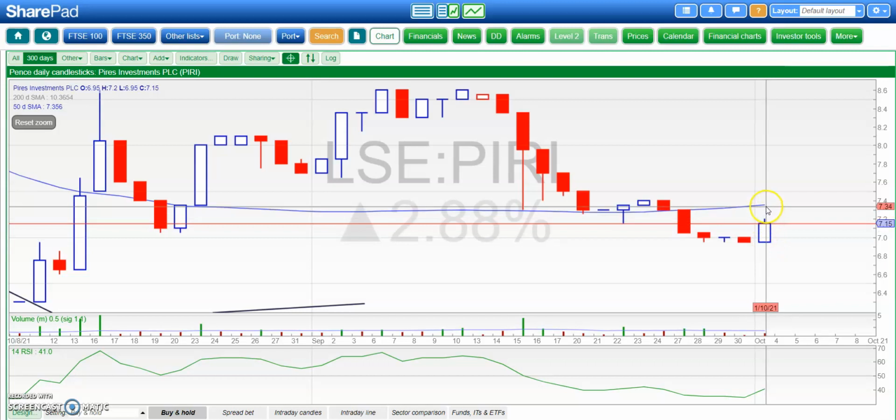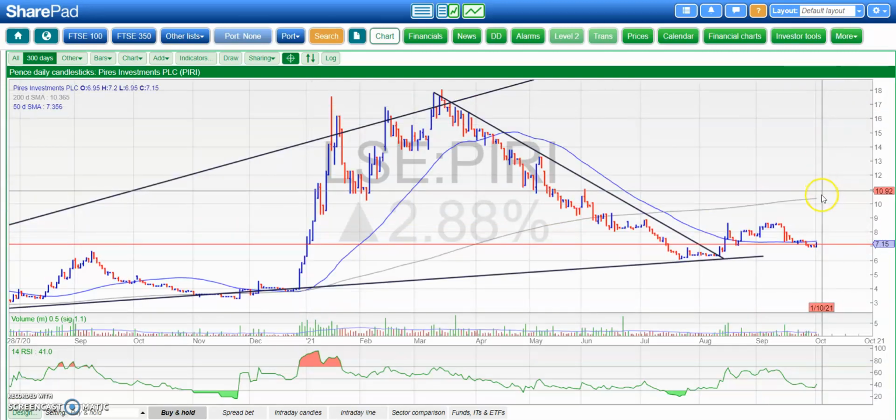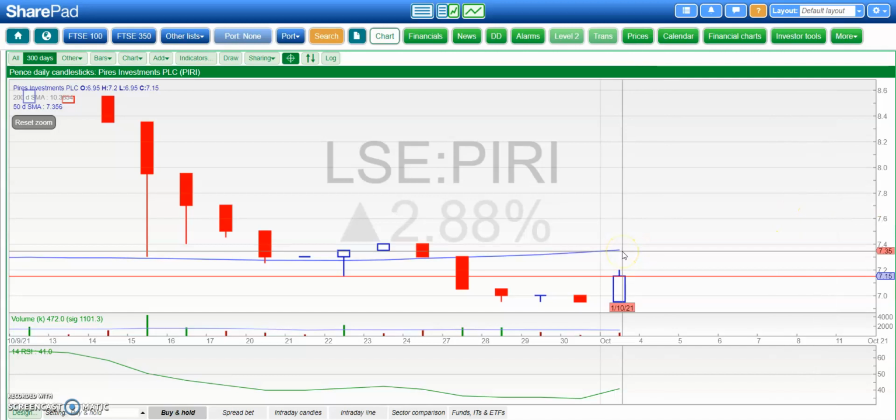Also got the 50-day moving average rising, so that does suggest that above the 6.9 pence area we should at least see 8.5 or perhaps more, and ideally by the end of next month up towards the 200-day moving average rising at 10.5 pence. Be cautious on the stock, maybe wait for an end-of-day close above the 50-day line at 7.35.